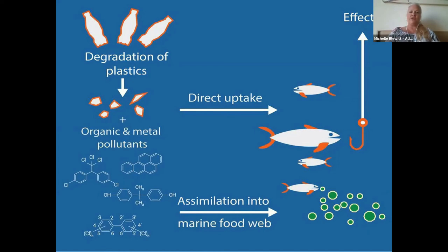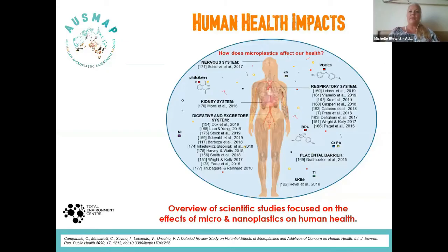And that's what our program's working towards. The human impacts: this looks like a very busy slide, but in fact, it's just highlighting the different projects that have started to look at the impact of plastics on human health in our bodies. It can affect our respiratory system, our nervous system, our kidney system, et cetera. So quite considerable. But in fact, you can't feed plastic to people, so we don't actually know the physical long-term consequences of that as well.